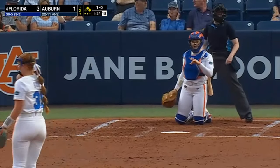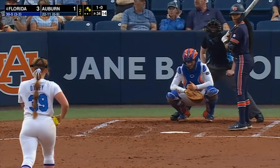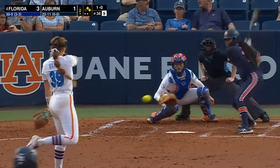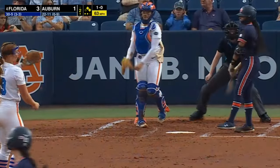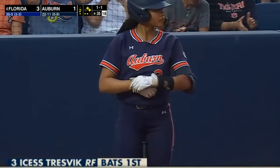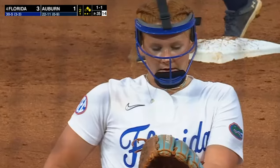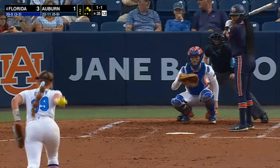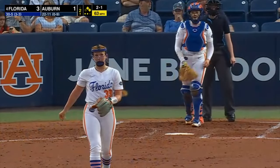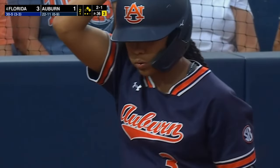Very nice job. As Tresvik is back up, Auburn's leadoff batter. She takes the first pitch low for ball 1. Really interested to see too how Oxley attacks Tresvik and see how she works in the strike zone too. She's kind of struggled this inning. The pitch count's getting up for both of our starting pitchers tonight. As in the second inning, both teams have already been able to turn it back around to their leadoff batter. 2-1 the count now to Tresvik, who grounded out her first time up.